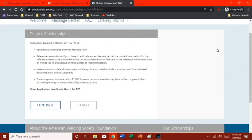Now, I know it says references are optional. I cannot stress this enough. Get references. It can make the difference between whether or not you get it, because everything about your application is going to be graded. So if somebody doesn't submit any references and they score X amount of points, and someone else scores the same amount of points but then they got some references and got a couple extra points, they're going to get it over you. So make sure you get references. I joke about this, but it's very serious.